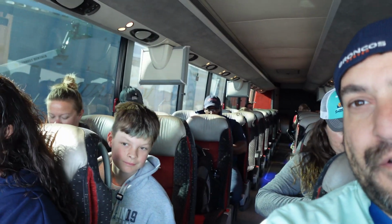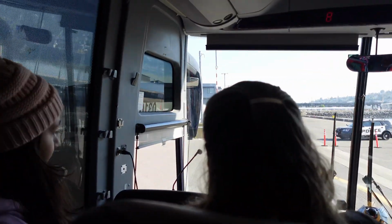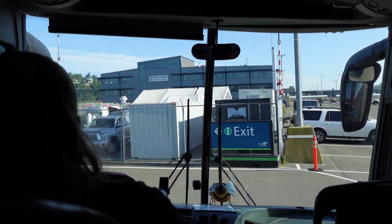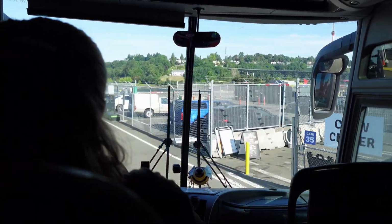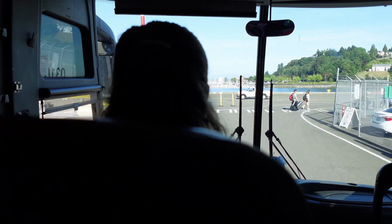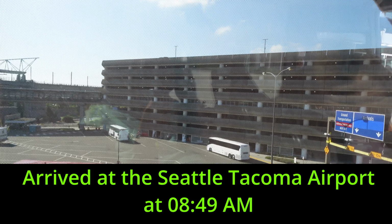All right, we are all loaded up. We've got more of our party together, heading to the airport. Right, you guys, 18 miles southbound to the airport. Southbound and down, up and trucking. Look at this guy. Ain't you special? The tide is going down. 8:20 and we have left the port area.